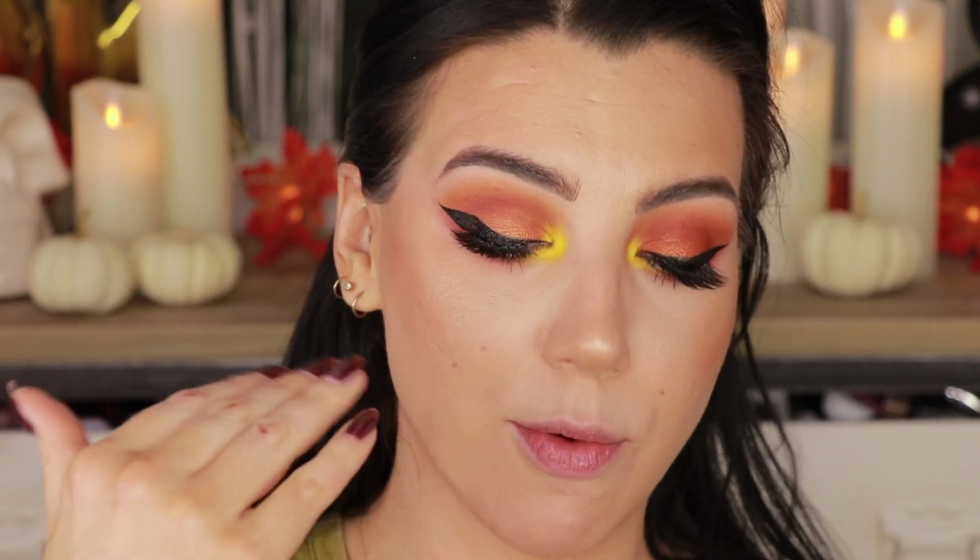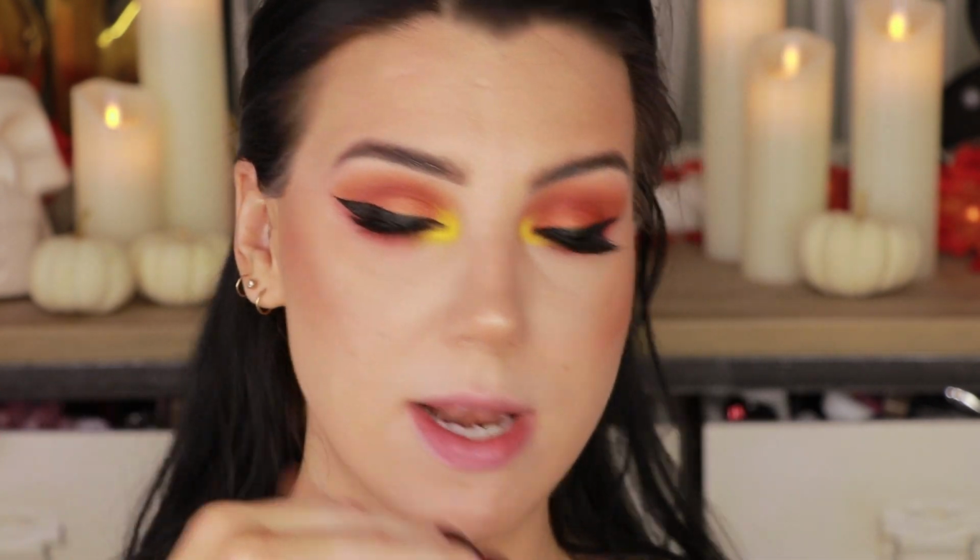I'm so happy that I decided to go with the wing because I really like the way the black is making the oranges pop. And I don't remember if I said this in the video or if I just said it to myself in my own brain. The original plan was to do a berry lip with this, but a matte one. But oh no, my friend, I've changed my mind.